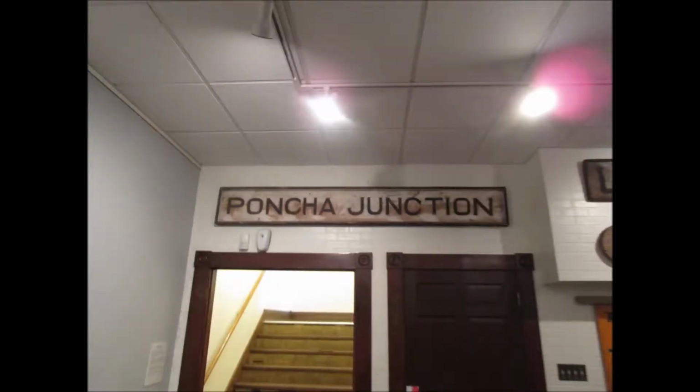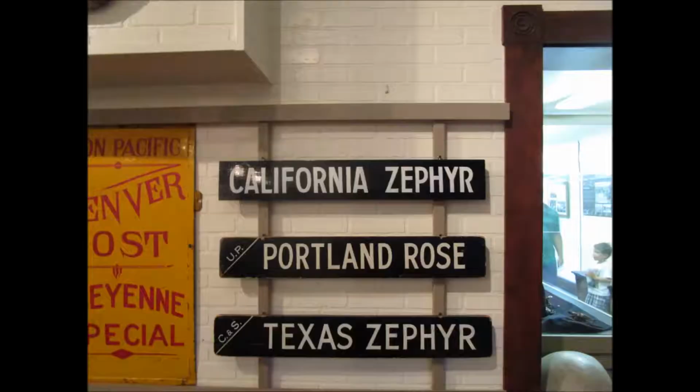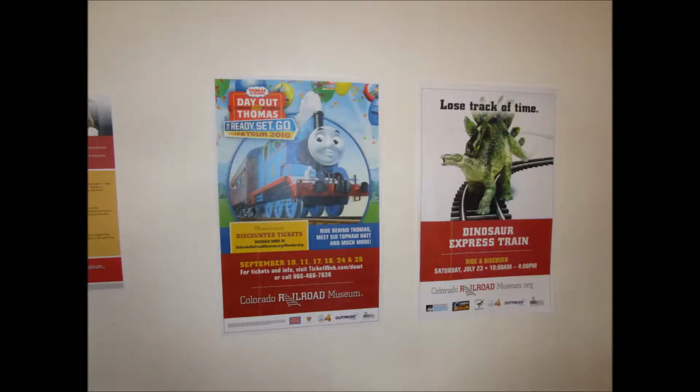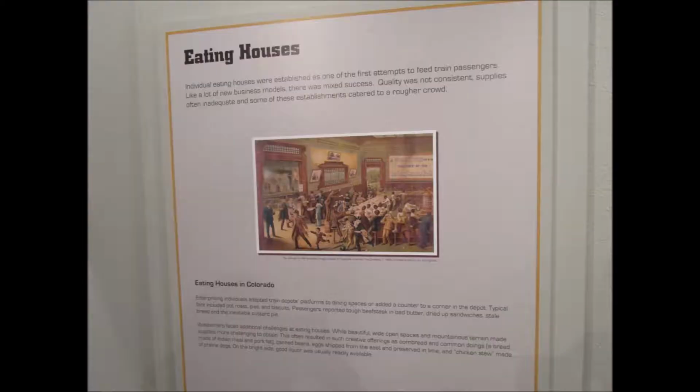Now we go inside the main station building to see some other exhibits, including some signs from the old days of Colorado railroading. Here were 2 posters of some of the upcoming train rides around that time, including Dale with Thomas. Also in the museum was a temporary exhibit about the dining car. We were greeted by this G-scale model of a California Zephyr diner.